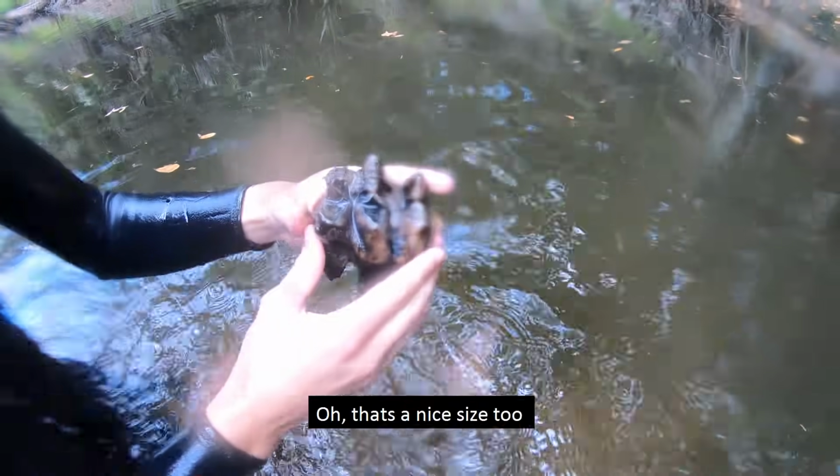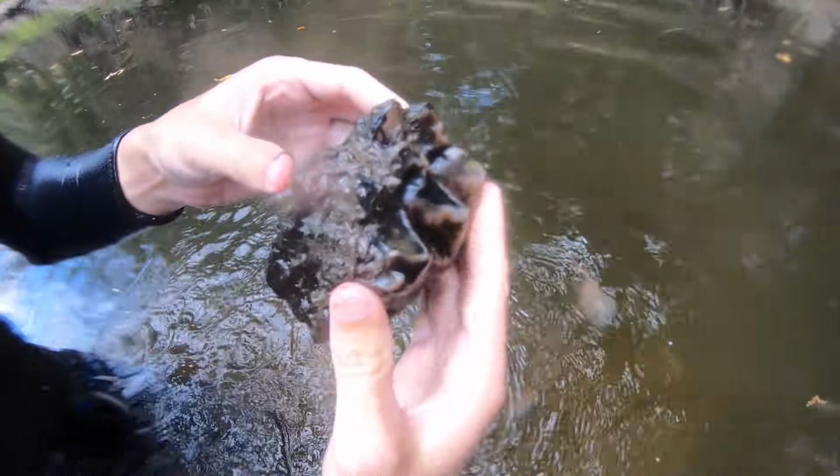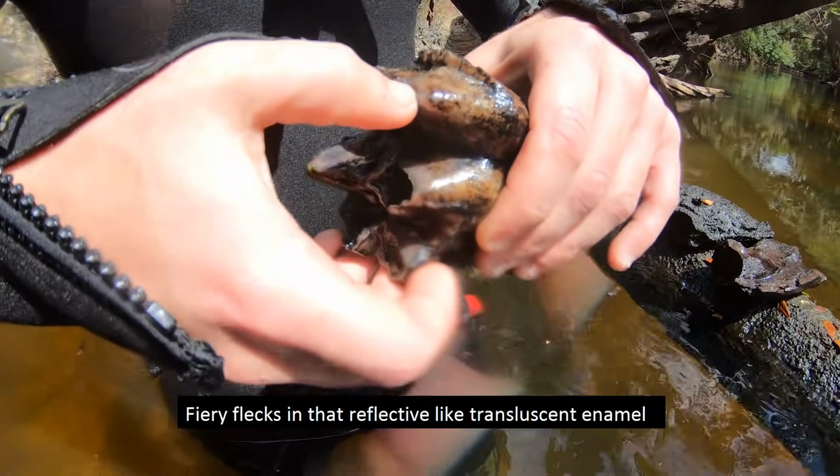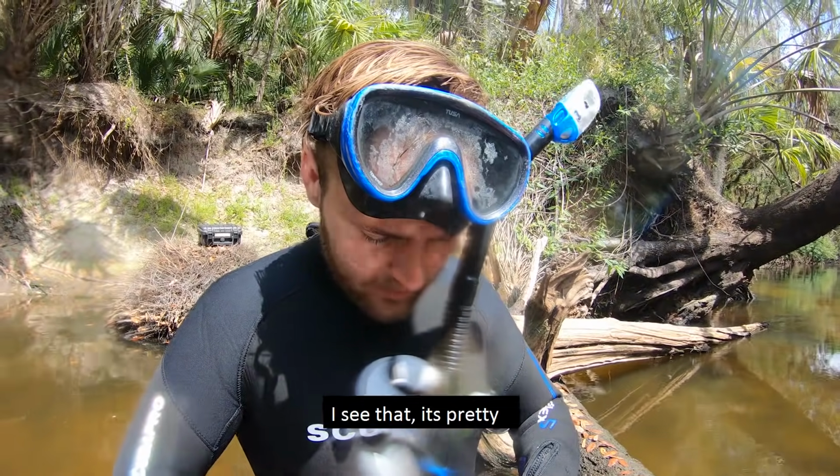Oh wow, that's a nice size too. That's pretty. John, have you actually looked at this? Look at these orange, fiery flecks in that reflective, translucent enamel. I see that. It's pretty.